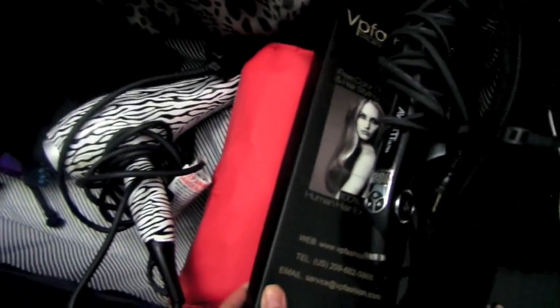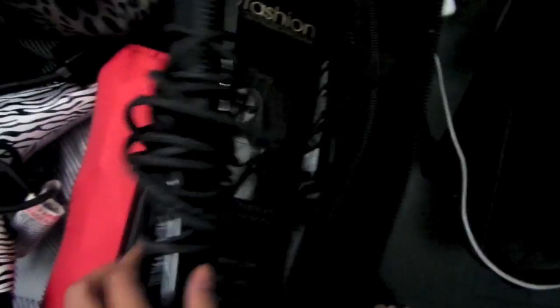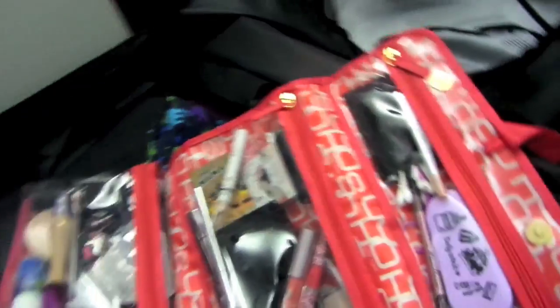We are making progress. I'm bringing a certain pair of hair extensions that are really short, so I'm gonna bring that. Flat iron, makeup's packed. Let me give you guys a glimpse of the makeup. It's a hot mess right now.